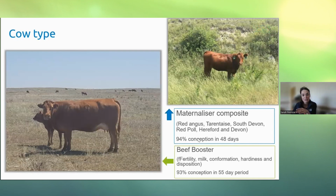And I think this really shows the importance of having the right cow for your system. I think often we try and fit the cow to the system, and I don't think that really works. We need to focus on having the right cow that can thrive off grass and forage and produce these really quality performance.